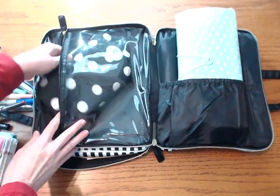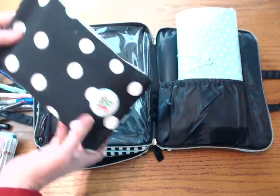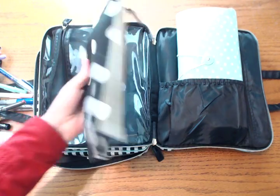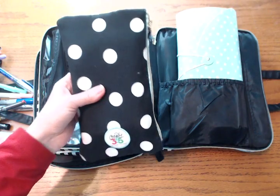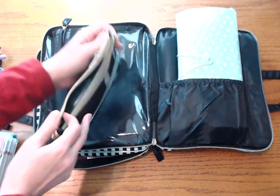And then I have the Happy Planner, the elastic pen pouch, I guess is what they call that. I'll link this below if you haven't seen this. I really love the design of this. I originally bought it to go around my day designer. However, it was about 1 inch too big, and so it didn't work for that. And so that's why it ended up in here.